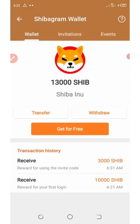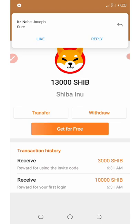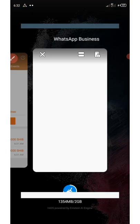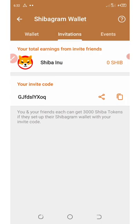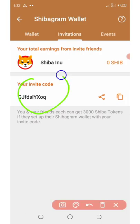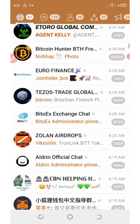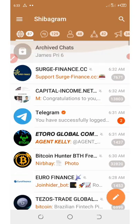Another way to earn is by inviting your friends. If you go to the invitation icon right here, if you click on invitations, you're gonna see your code. So here is my code. Make sure you use my referral code to register. Each friend you register, you're gonna get 30,000 Shiba tokens. So that's how it works. You can earn unlimited tokens just by inviting your friends to this. So don't miss out, guys.